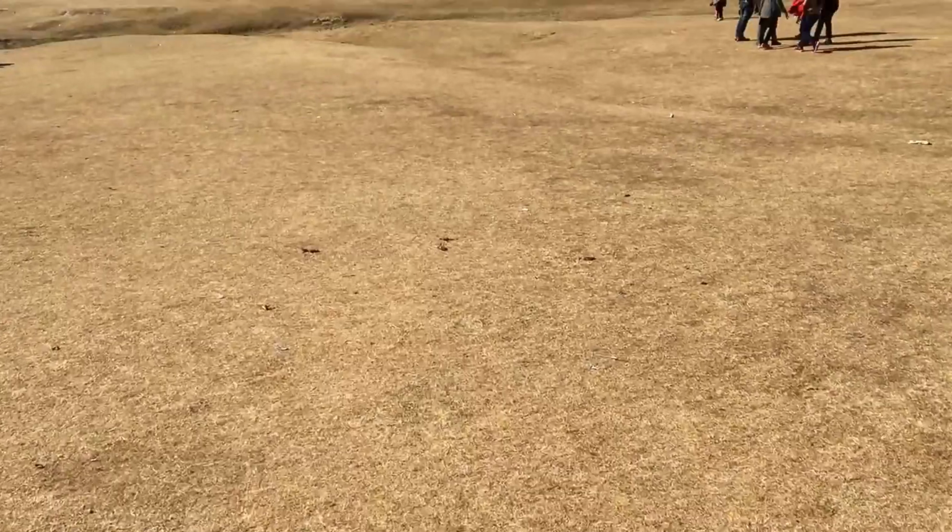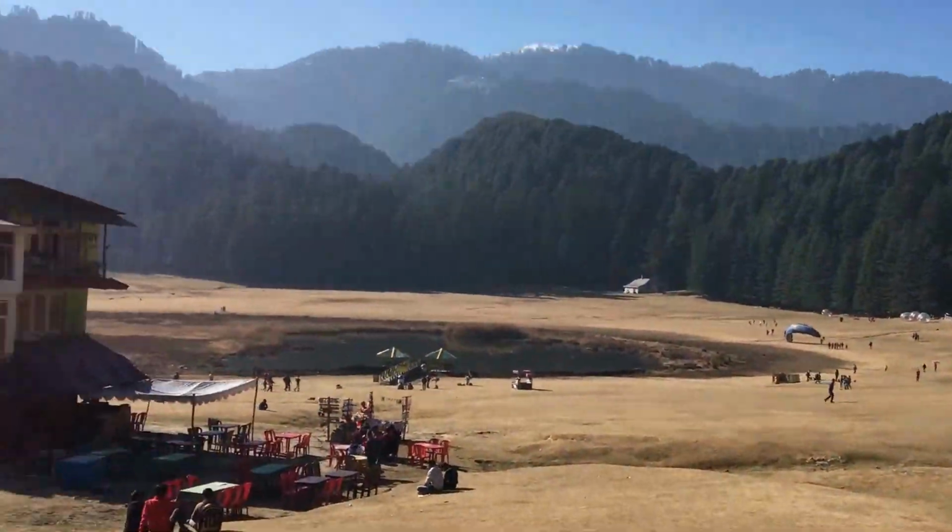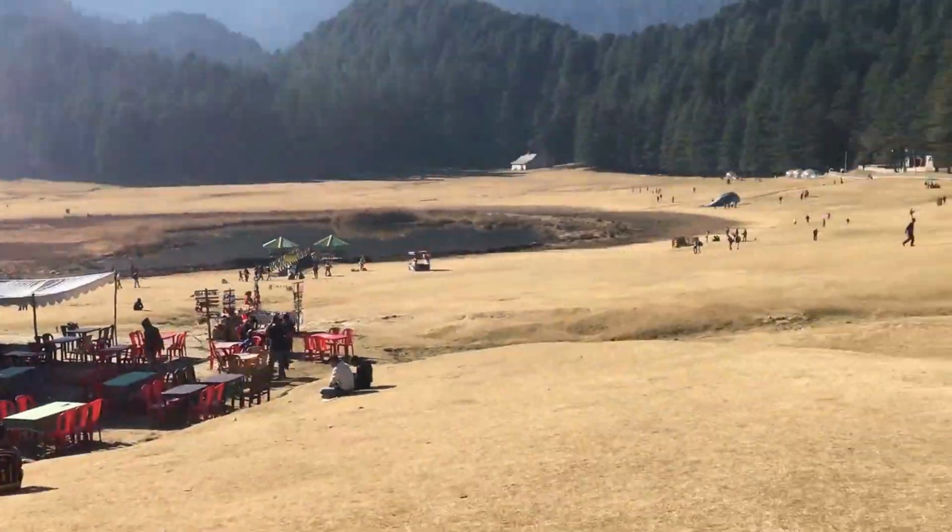I wanted to come here and I wanted to experience for myself. And I was really happy. I was roaming around, I was strolling around in the ground like crazy. I wanted to experience everything from that place. Really beautiful place.